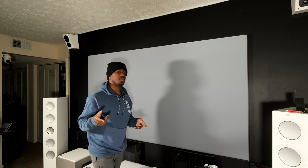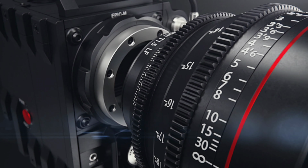When choosing surround sound speakers, some people say bookshelf speakers are the best, or some people say bipole speakers are the best. Which one is the best? Only one can win, this versus this.